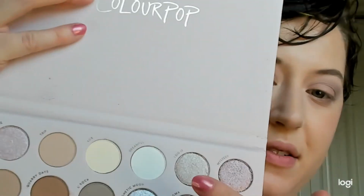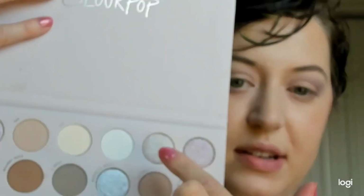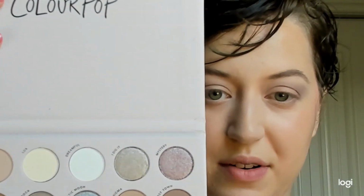Okay, next she took a really pretty white shade that almost had a bit of a moony feeling to it, almost a bit of purple in it. I have this white shade here, Dreamful. I'm going to put that in the inner corner of my eye. I'll use just a flat brush here. I think she uses her finger. Now your finger can really pack it on.